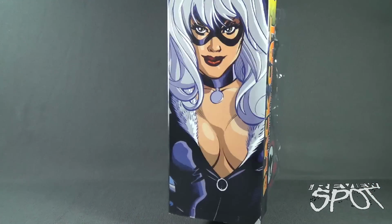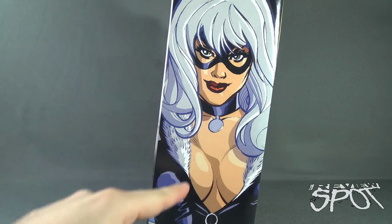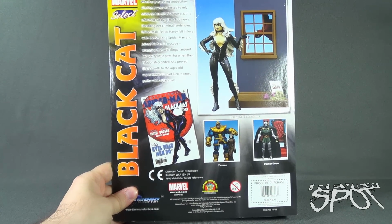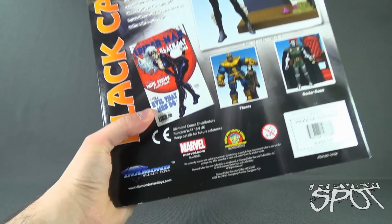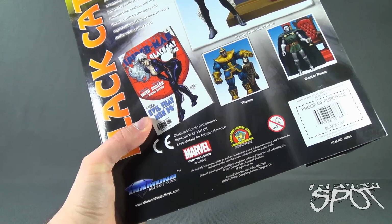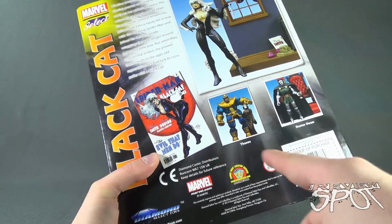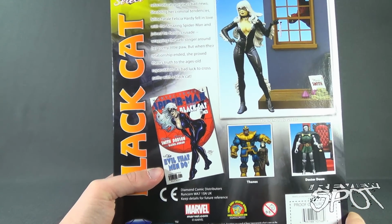The side of the package features the Black Cat. Really like that artwork there. And on the back, it says be on the lookout for Thanos as well as Doctor Doom, which were also older figures. However, if you look at the bottom of the packaging, it has a trademark of 2015 Diamond Select Toys and Collectibles, which again makes me think that they are re-releasing a lot of the older figures that maybe collectors didn't initially pick up.